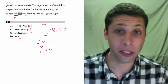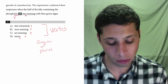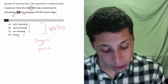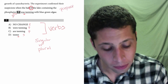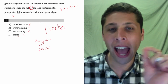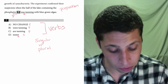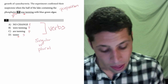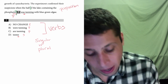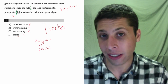However, there's another complexity here that we can easily miss if we're not actively looking for it. We need to watch out for words like of. Of is what's called a preposition. Prepositions are little words, ones we often ignore, that add on extra pieces to a sentence. So those extra pieces are called prepositional phrases. So let me make it very clear here. The extra starts with the of, and all this stuff, all the way up to phosphates, is extra. It's helpful for me to understand what the sentence is saying, but grammatically, it's unnecessary.